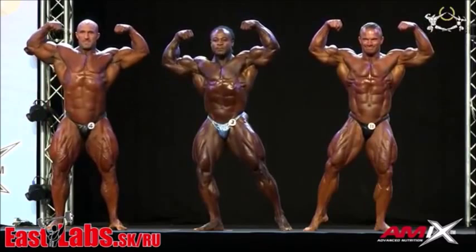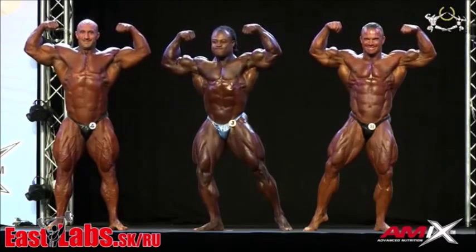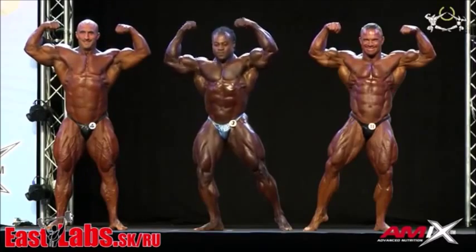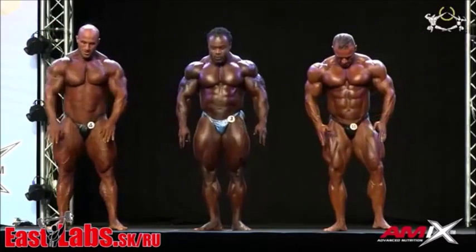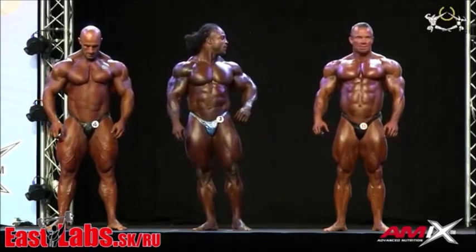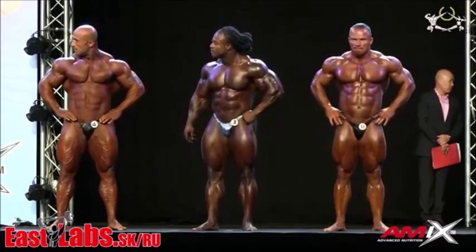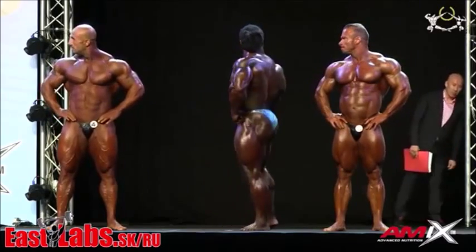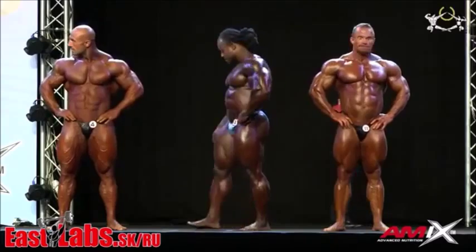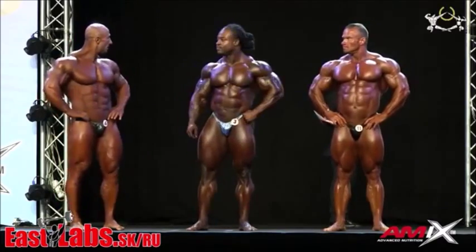Okay, front double bicep pose. Seems to me like judges prefer to have Mo Vanut in third place, as we see here. I would prefer to add in this lineup Robert Petrokovic instead of Mo Vanut. He's more impressive in terms of muscularity.